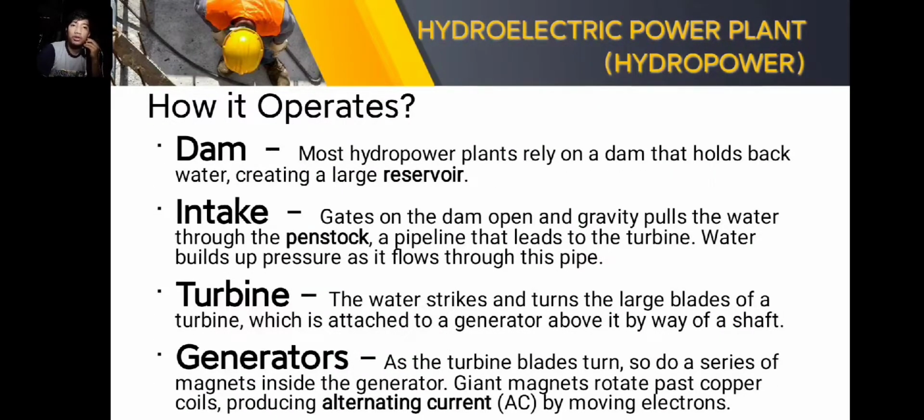So, paano nga ba nag-ooperate yung hydroelectric power plant? So, una, the dam. Most hydropower plants rely on a dam that holds back water, creating a large reservoir. And then, next is the intake. Gates on the dam open and gravity pulls the water through the penstock. So, yung penstock is a pipeline that leads to the turbine. Water builds up pressure as it flows through this pipe.